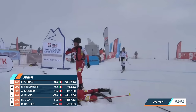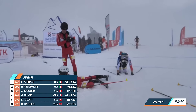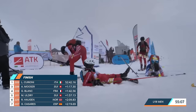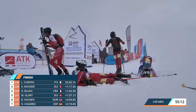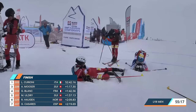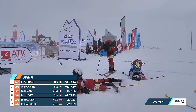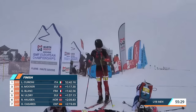And they're all going to be strong in the senior category. So they have to continue the work and try to perform as well as they can. It was Royal Haugen who came in sixth place for Norway, with Gonzalo Casares Hervas of Spain in seventh. It's the breathing. It's the fighting for air to get back into your lungs after that final ascent.